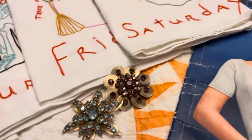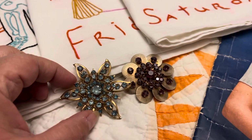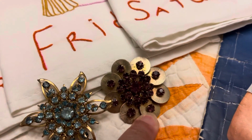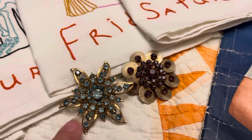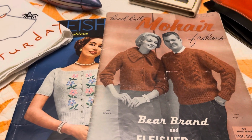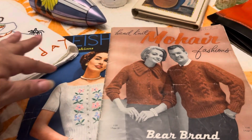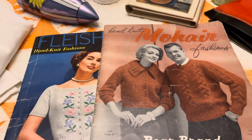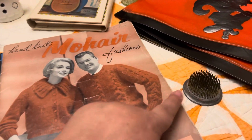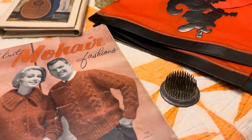And then Mom's got a couple of brooches in this week. Really pretty ones. This one's got purple stones in it. It's really pretty. You can see the purple stones and then the one with the blue stones. And then Mom found a couple of 1950s hand knitting books. Got some neat things. Oh, here's my kitty cat. And then there's three flower frogs in this week too.